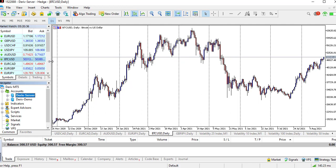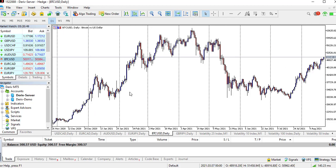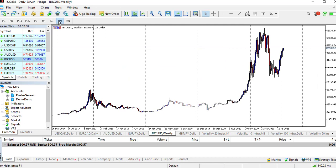So this is a daily chart, and you can see of course that for several months it was buying. If we look at the weekly chart, you can see it was buying, then sometime around March, April it crashed in price.